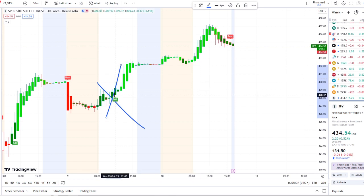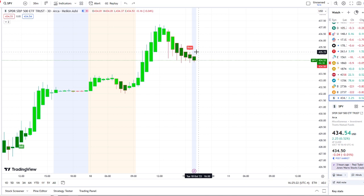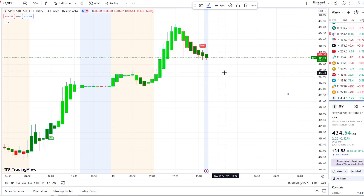Now, that move was pretty strong and went from 428 to highs up here of 437, rejected off 437, and now it's fighting to get back above or stay as close to 435, and a bear indicator has popped up right at the 435.15 area and has now closed and confirmed here into the close. So definitely something to not ignore here on the 30-minute.